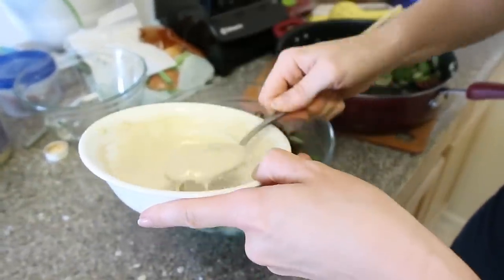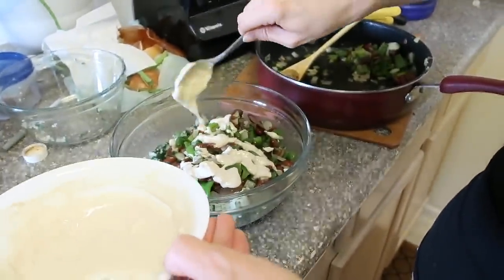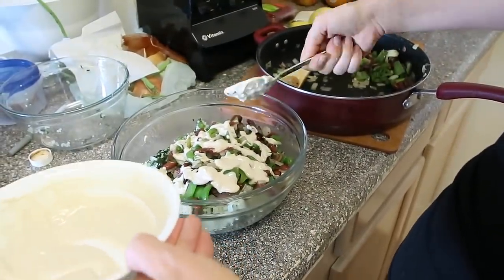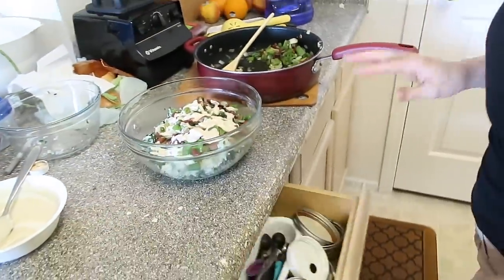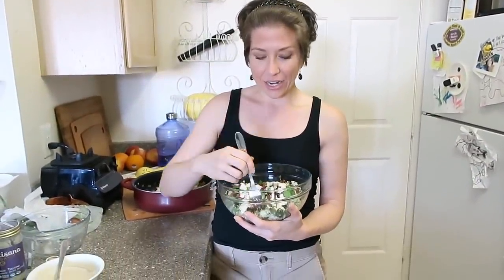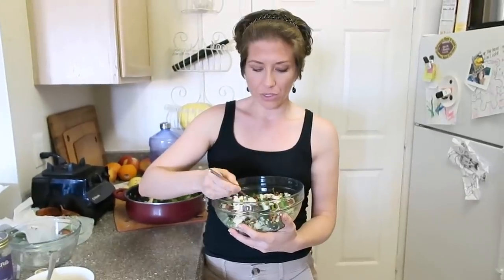We've got some really nice good fat in there, and eat this with a smile on your face, so happy. Okay, I need to have some of this right now. Okay, lunch is served. This is a Nutritarian-sized lunch, and you're definitely getting your pound of greens, your pound of veggies in for the day with us.